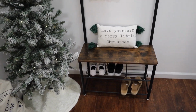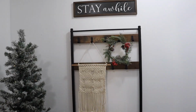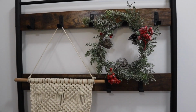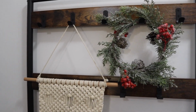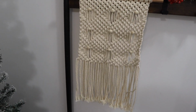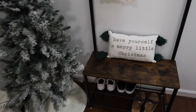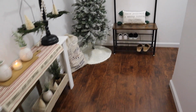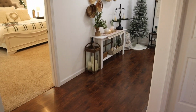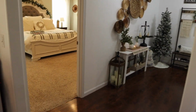And then we have our hall tree that we keep our shoes and my purse and stuff on. This one here, I added this sign on top, another little mini wreath similar to the one in the entryway, and then I have this macrame hanger here for pulling in that boho touch, and then a little pillow from the Target dollar spot. So that is this little hallway nook. I debated on whether or not to decorate it, but I feel like it just adds a really cozy touch, so I'm glad I did.